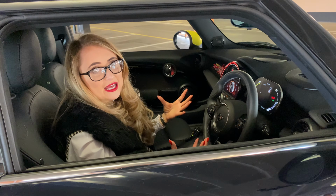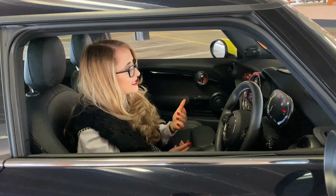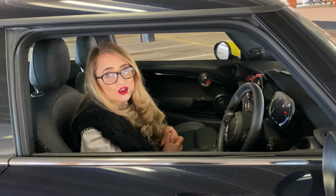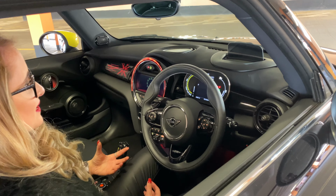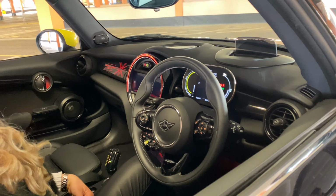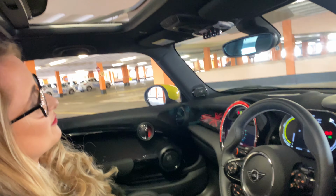All levels of the Mini Electric get features such as Apple CarPlay, satellite navigation, Bluetooth connectivity, cruise control and climate control. Top spec models like the one we're in today give you heads-up display, Harman Kardon, folding wing mirrors, heated leather seats, and of course this gorgeous sunroof.